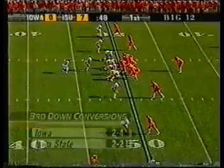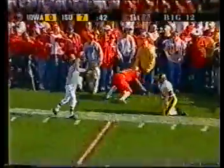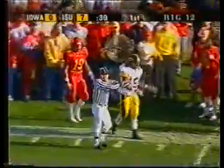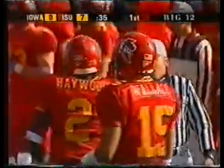But for one year, we are. Wallace will throw it up for grabs. A lot of pushing and shoving. No penalty flag is thrown. Incomplete. Intended for Craig Campbell. D.J. Johnson, the junior out of Naperville, Illinois, was step for step with him.